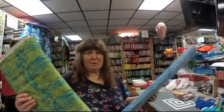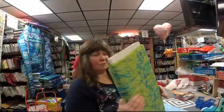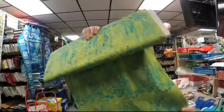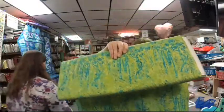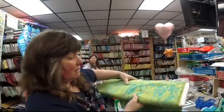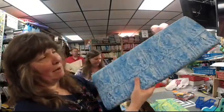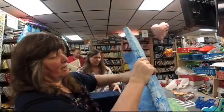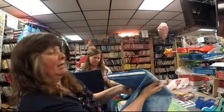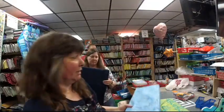There's two more of those batiks that look like a tree design. I'll do this one first, which is green with some blue, turquoise. It's really, really nice. It's Batik 1615, Island Batik. And this one is a light blue background, and it's going to be a reverse idea with the lighter color on top. It's Batik 1616, and our batiks are $9.99.